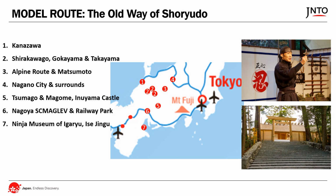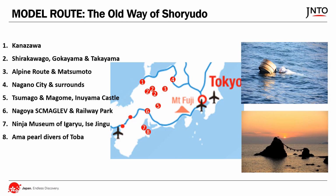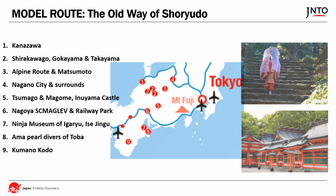Check out the Ninja Museum of Igaryu and maybe undertake some ninja training, or for a calmer dose of culture, maybe visit the Ise Jingu Grand Shrine. Then stay in Mie and have a visit with the Ama Pearl Divers of Toba. This is a really unique experience, and it's also highlighted in our 100 Experiences in Japan brochure.